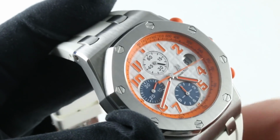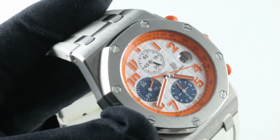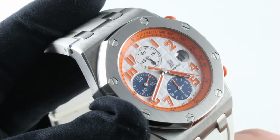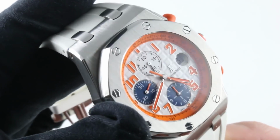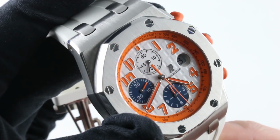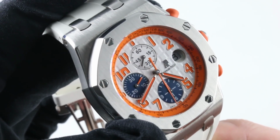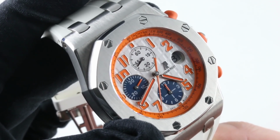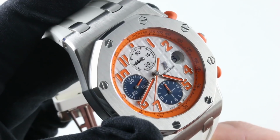The dial is gorgeous, and it's an unconventional combination of features for a Royal Oak or Royal Oak Offshore. A combination of black, blue, orange, and white. It uses a mega tapisserie hobnail base with a glossy finish atop it, all white gold applied Arabic numerals with inlaid orange Superluminova. Yes, there will be a lume shot at the end of this video.